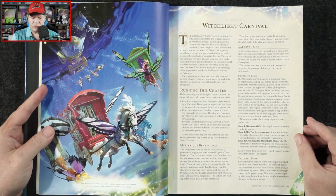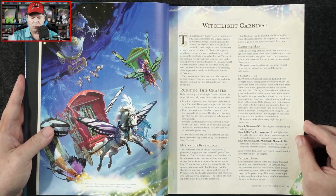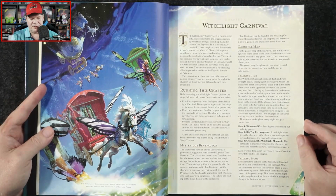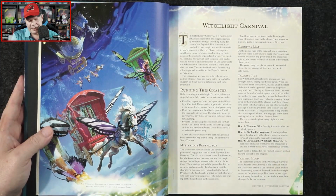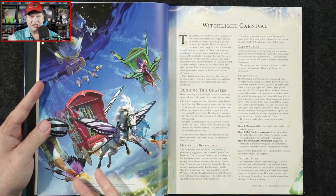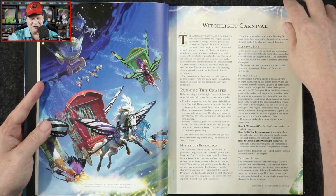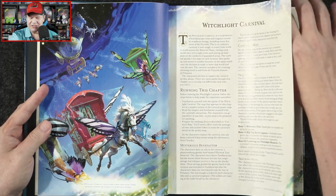It uses magic to travel from world to world across the material plane, visiting each world once every 8 years and setting up business on the outskirts of populated areas. Cool. Like the artwork. That is pretty nice. So this must be the carnival arriving. So pretty sweet.